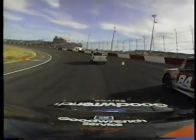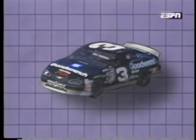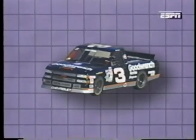What a pretty day and what a pretty sight from one of our 2 onboard cameras. You're riding with the pole sitter, Mike Skinner, as we take a quick look at the trucks that are going to race here today. Yeah, a Winston Cup car, familiar black #3, but there's the transition. And that brings up the question, Elton, how the two compare, the car versus the truck.